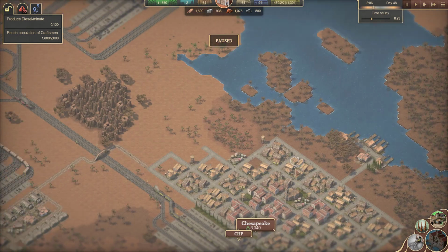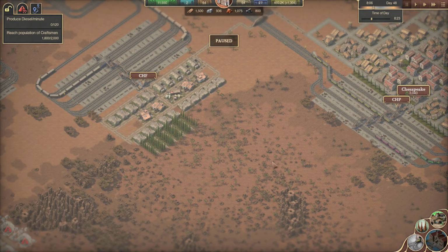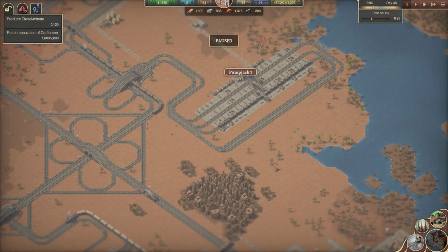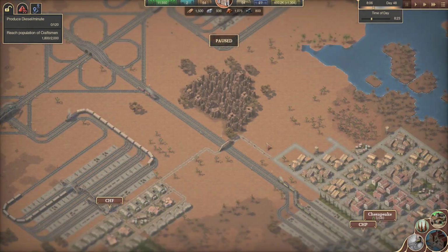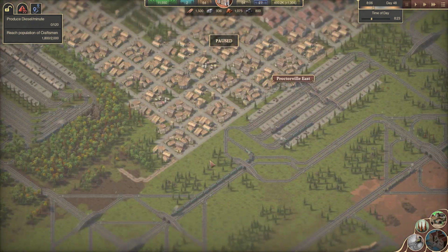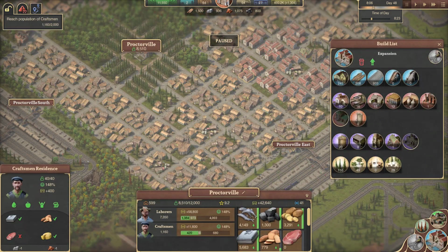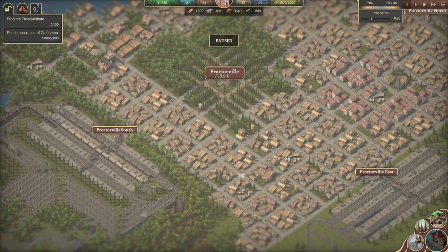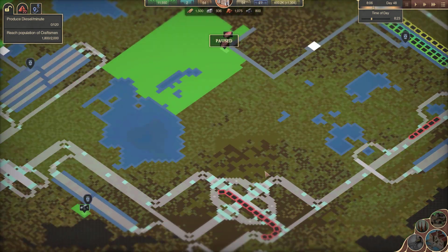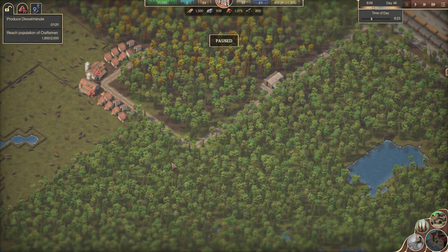Now, our money sucks for air. Totally sucks for air, and we need to fix that because we cannot afford to. Oh, you know what? Let me see here. Okay, what's happened to us here? We're not getting cattle. We're not getting meat in Chesapeake. Let's just see what Proctorville looks like. Oops, over here. We're not getting meat here. Okay, what is going on? It should be better because we've got dedicated wheat up here. So what is going on?